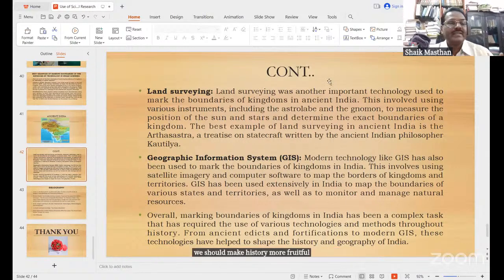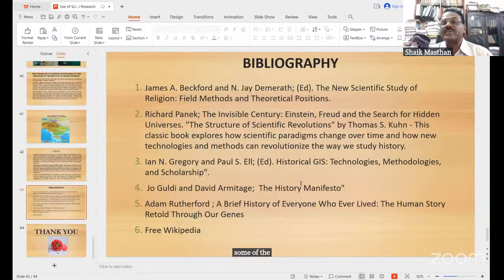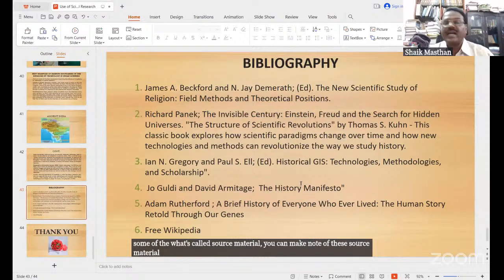I rather close my presentation here, and I have some source material of my own. You can make note of this source material. I have also used Wikipedia, and I am thankful to Wikipedia.